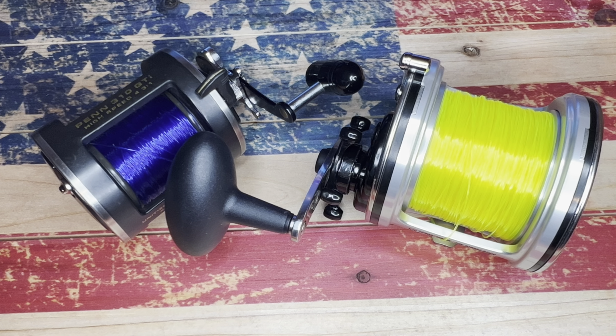I'd like a bit more drag. I'd like it to be conventional, not level lined. I'd really like it to be American made. I'd like it to cast well. And I want it to be built really well. I've got a couple of them in mind, and I wanted to reach out to the fishing community and talk to people that have real world experience with the reels I'm looking at.